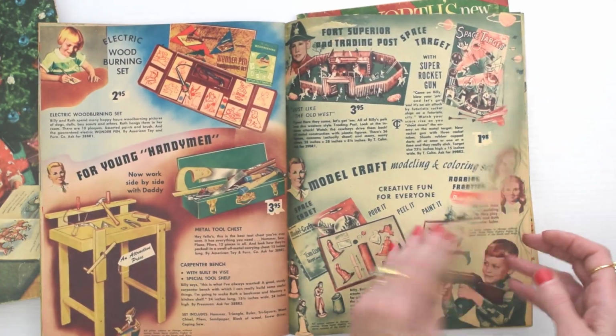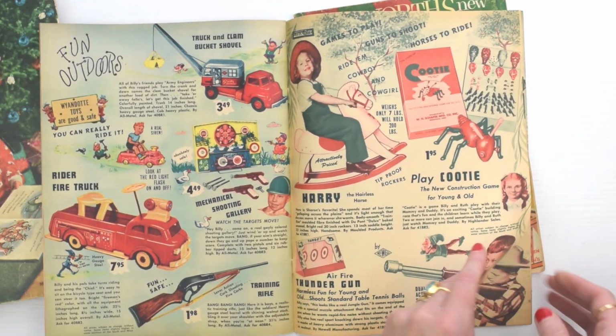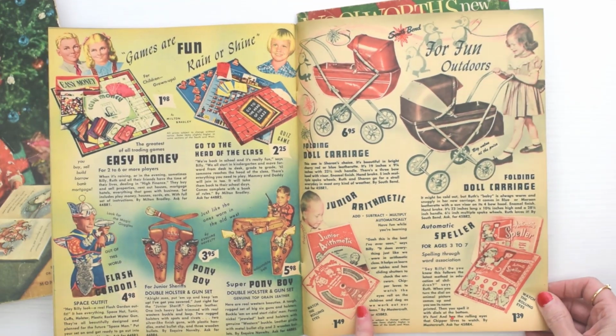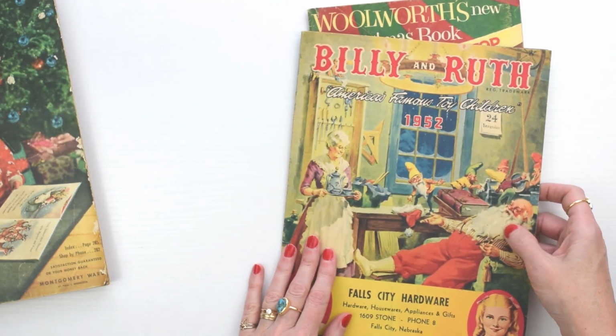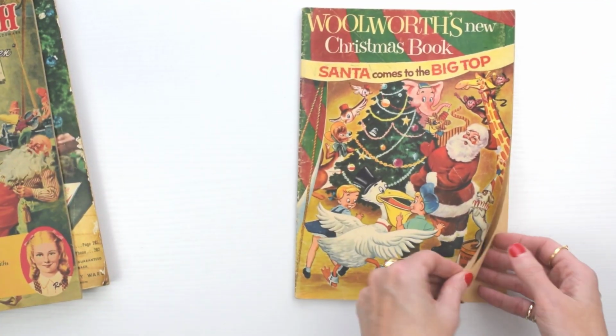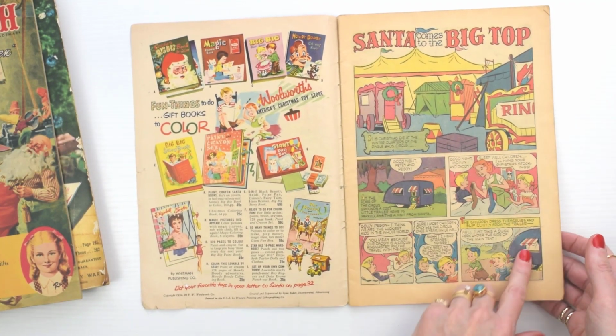Let's see. We're almost at the end of this one. Cootie. That was around even way back in 1952. And these awesome doll carriages. Love them. So that's Billy and Ruth, if you can find one of those. And this one is Woolworths. So love Woolworths. This is a really unique catalog because it has a comic in it.